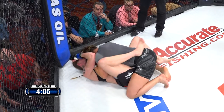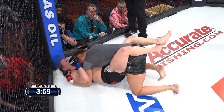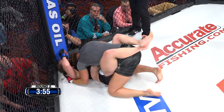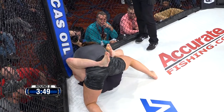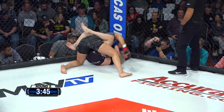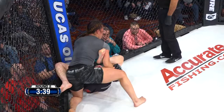And whether those shots were damaging or not, or whether she scored a lot of points, like I said, in the minds of the judges, they're looking at it as keeping the aggression up and keeping the control of this fight. Elizabeth trying to posture up, trying to land some more elbows, but Nicole Johnson has done a really good job in the offense department of avoiding any major damage.